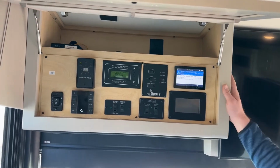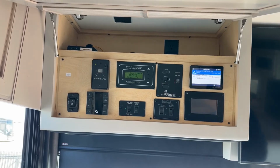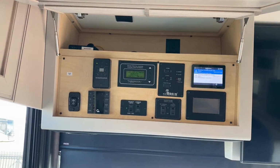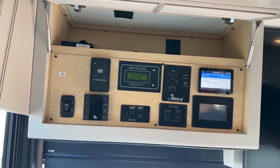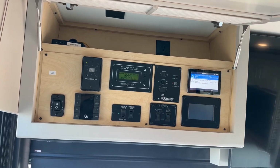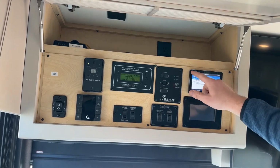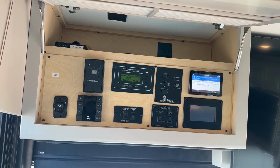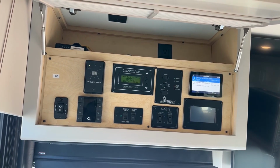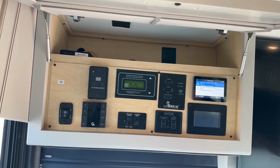So up top here, got a couple things going on. So first, we have a Wi-Fi Ranger Wi-Fi system. So we do have the ability to put a SIM card on that and have 4G Wi-Fi wherever we go. To the left here, that is the control for a Winegard Razor automatic TV antenna. So that is going to pick up just your local over-the-air channels.